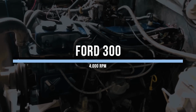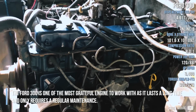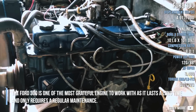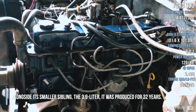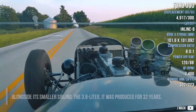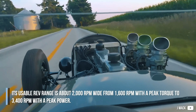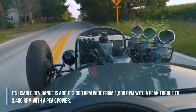Ford 300. The Ford 300 is one of the most grateful engines to work with as it lasts a long time and only requires regular maintenance. Alongside its small sibling, the 3.9-liter, it was produced for 32 years. Its usable rev range is about 2000 RPM wide, from 1600 RPM with a peak torque to 4400 RPM with a peak power.